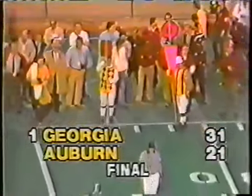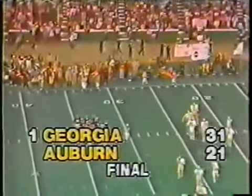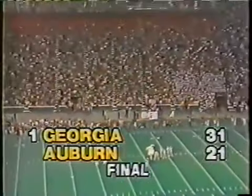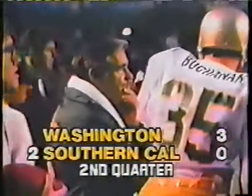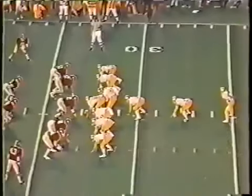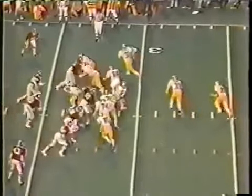Georgia has won the Southeastern Conference Championship, beating Auburn 31-21. They have a game remaining with Georgia Tech, but they've locked the spot in the Sugar Bowl, and every reason to believe they will be playing the winner of this game right here in Birmingham on New Year's Day. And it'll be a good one, no matter who wins this one. Washington continuing to lead Southern California 3-0, and the Huskies are trying to lock up the Rose Bowl spot in L.A. against the Trojans.